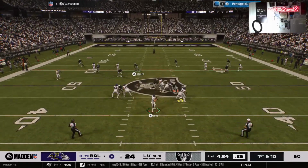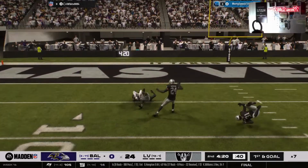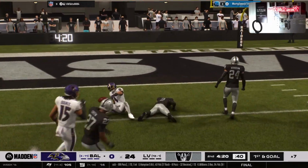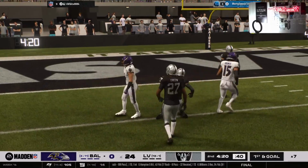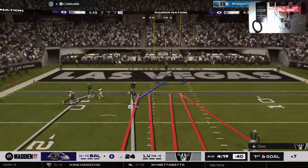On the gun, it's May. Lasers this one deep down the middle. I thought Smack can get there. Inside the 15. It's a huge pickup on the play. And that will set up first and goal.